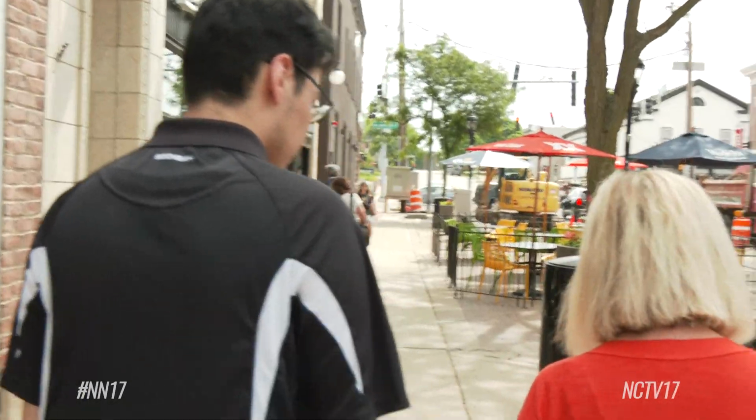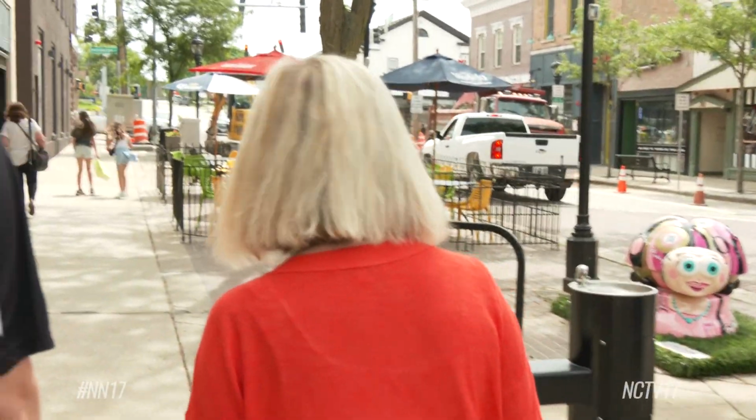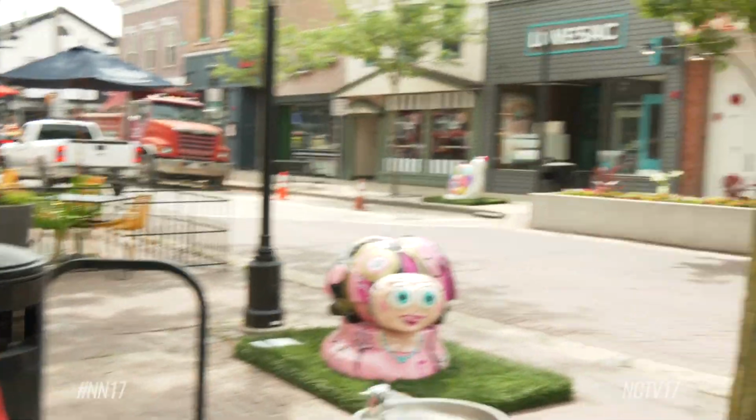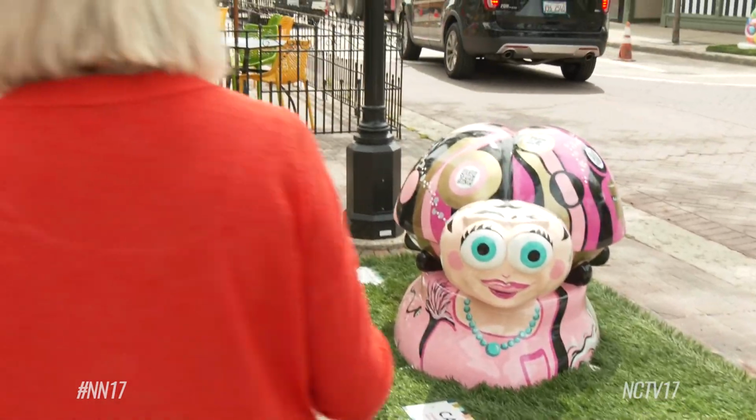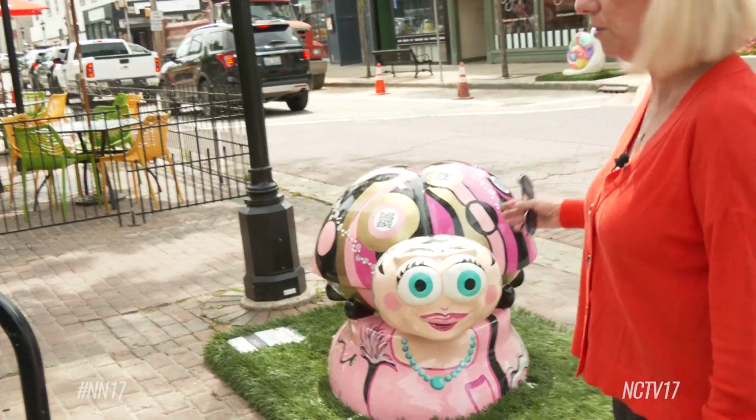They work on them for about a couple of months. And then we have them auto glazed by a local car dealership, Gerald Auto. And then we're able, in conjunction with our City of Naperville Department of Public Works, to install them.